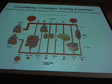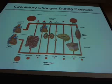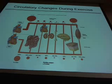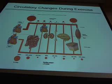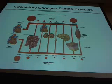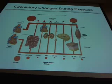Bones, 3 to 5, 0.5 to 1. Brain, 3 to 4%, 15%. And then the skin, zippo. And the muscles, 80, 85%, 15 to 20%. This is where the blood's going in your fight or flight syndrome. These are the organs that are going to keep you alive.